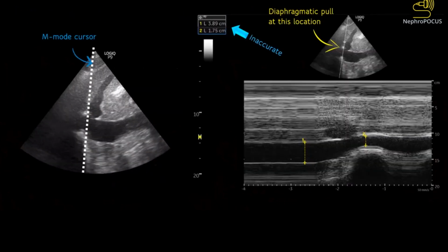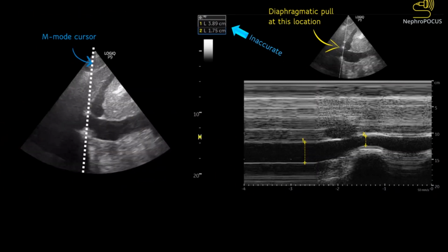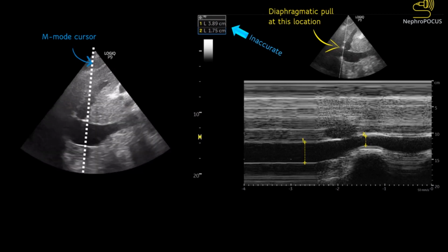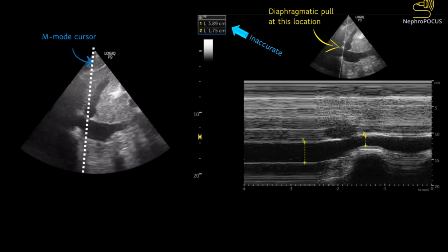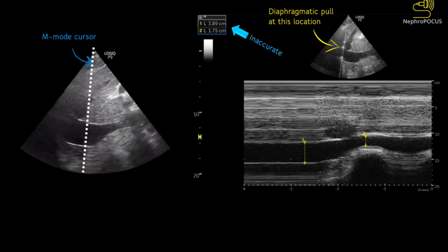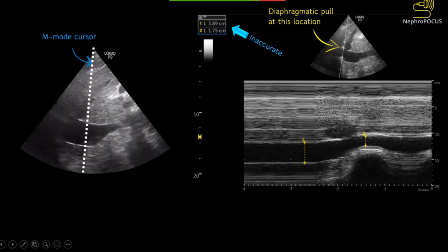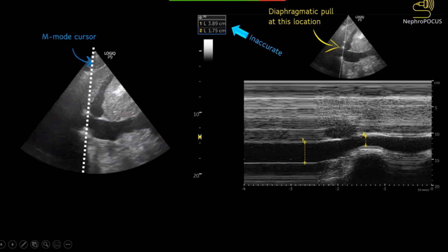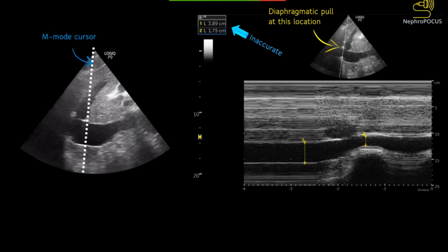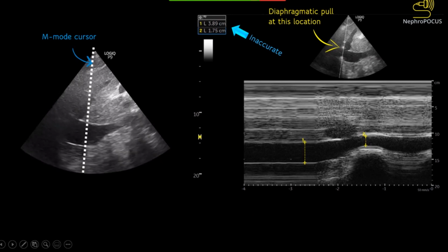Similarly, when we want to measure the exact collapsibility index of the IVC, that is, when we are trying to see by how much the IVC is collapsing, whether we use M mode or not, the point that we are looking at might not be the same when the patient takes a deep breath versus before the patient takes the breath.